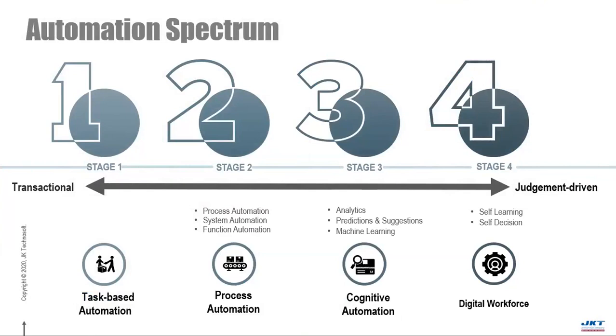But there were limitations to it, and thus with time, industries started adopting process automation, which includes automation of business processes through technology. And now is an era of cognitive automation, where a combination of computer vision and AI technologies drive automation for complex processes. At the end of the automation spectrum lies the digital workforce, which involves the usage of algorithms that self-learn and make decisions on their own. So the spectrum of automation has definitely expanded from transactional to judgment-driven.